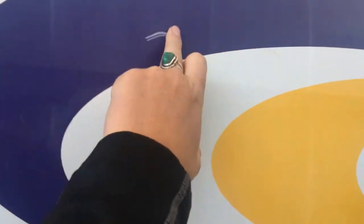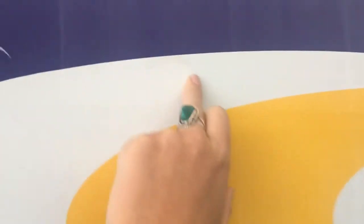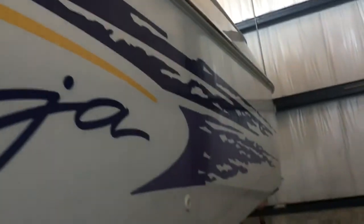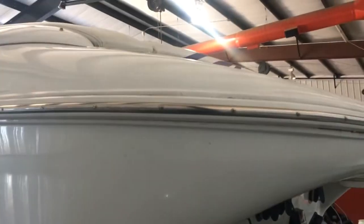And in your gel coat, there's a few little indentations there. A little scratch in the gel coat there. But besides those few spots, the outside does look really good. Just needs a nice bath.